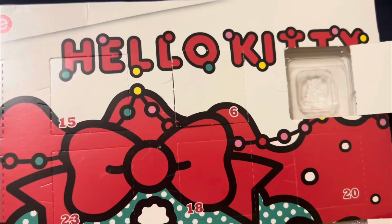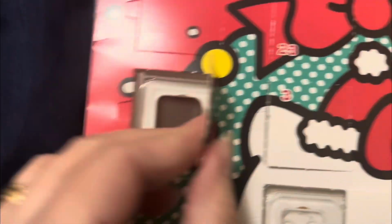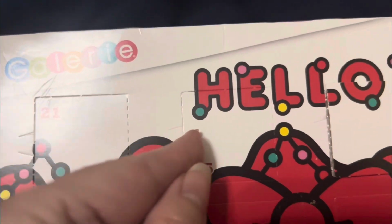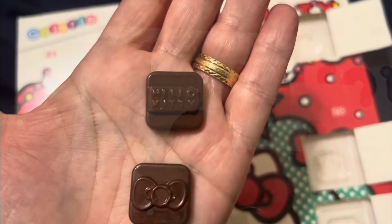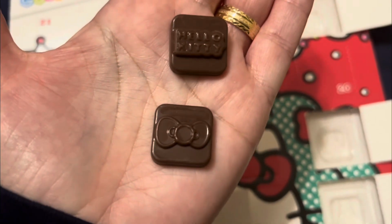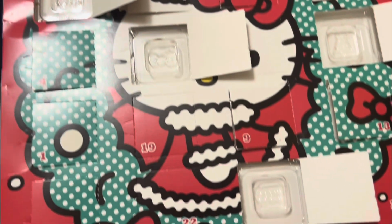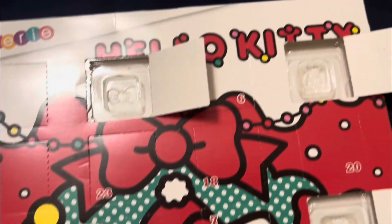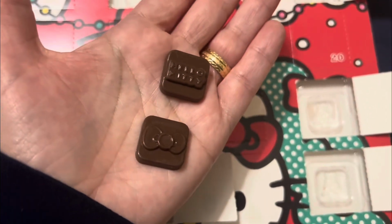Last but definitely not least, Hello Kitty. 14 right here, 15 right here. So 14 was the Hello Kitty logo, and 15 is the bow. A little redundant on this one, but still, the cuteness factor is really, really good. You know, same ones over and over, but still super, super cute.